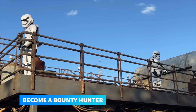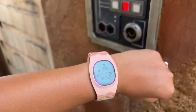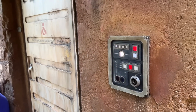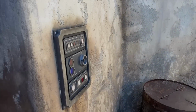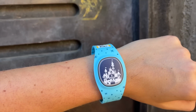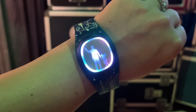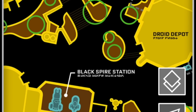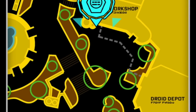That's right. One of the new features of Magic Band Plus is a game called Batuu Bounty Hunters in Star Wars Galaxy's Edge. Vibrations and lights will guide you down the right path to find your bounty, and when you arrive at the specific location, you can use the Play Disney Parks app's augmented reality thermal viewer to reveal who's hiding in the shadows. In order to play the game, you'll have to have Magic Band Plus because the standard Magic Band doesn't have the same technological functions. You'll also need to have the most recent version of the Play Disney Parks app downloaded on your phone. Once you have those things, you are good to go.